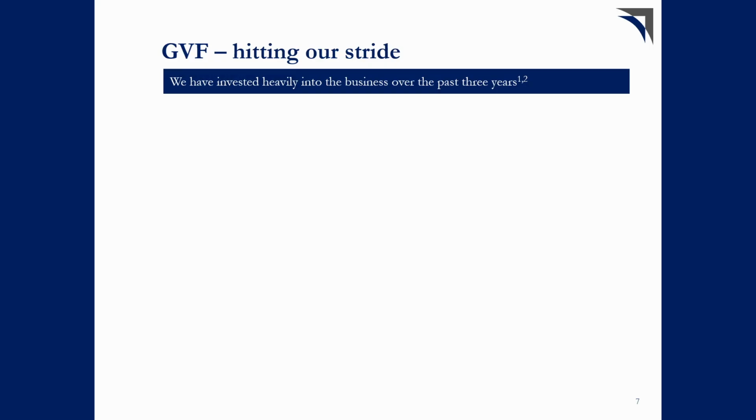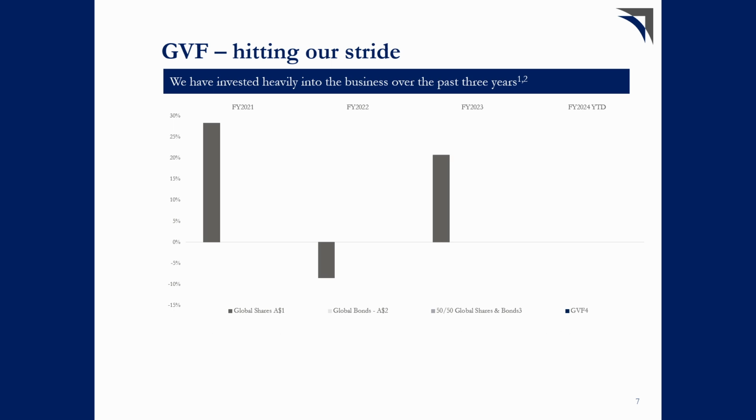Secondly, and without wanting to tempt fate again, I do think it coincides with quite a good period of performance. And I just wanted to prove my thesis by showing you a graph here. I'm showing the last 3 financial years, so FY21, 22, 23, and then FY24 to the end of September. First of all, I'm charting global shares. So in Australian dollar terms, this is what global shares have done over that period. If you're looking for the bar chart for FY24, unfortunately, global shares are at 0 year to date.